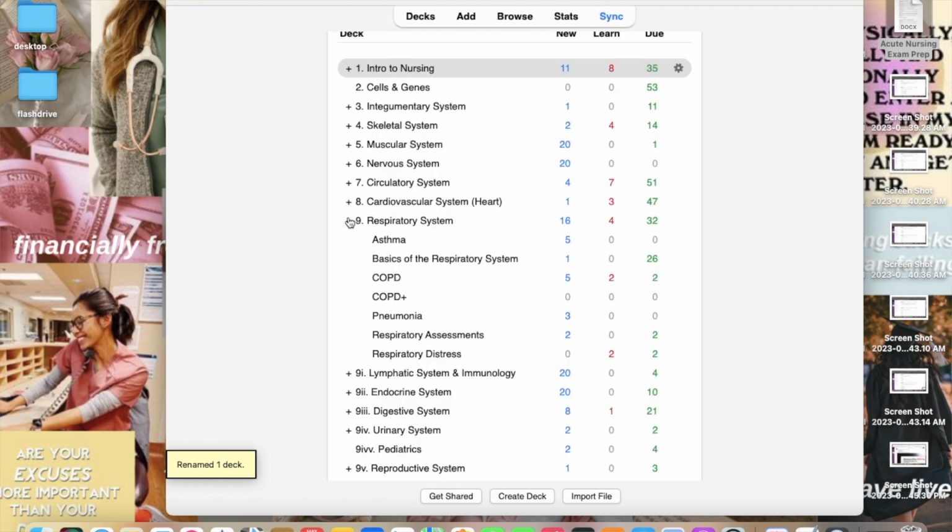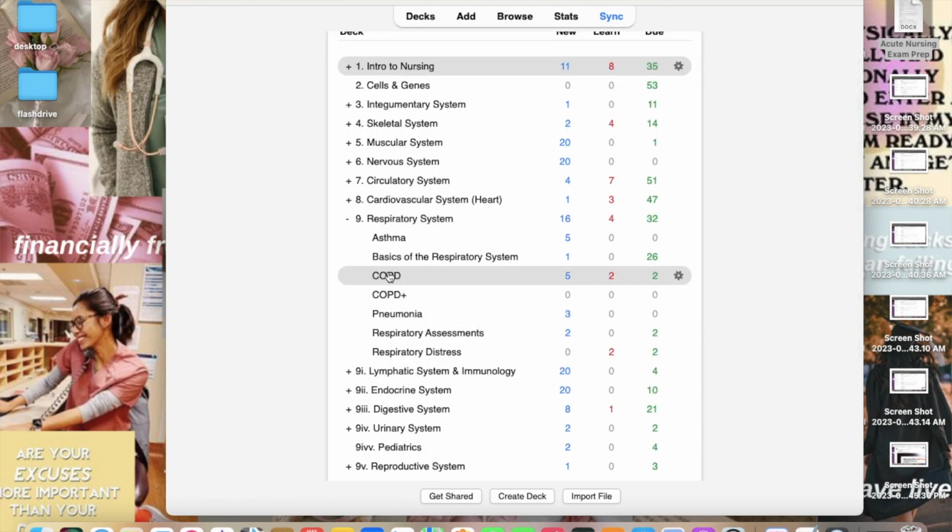It's so easy. I am so annoyed at myself for not knowing how to do that. You literally just drag and drop and then it creates its own subdeck. I grew up with technology, but that doesn't mean I'm good with technology. That's how you make a subdeck.